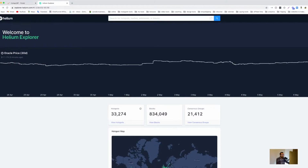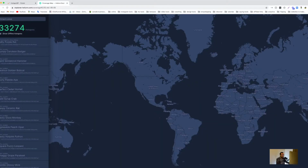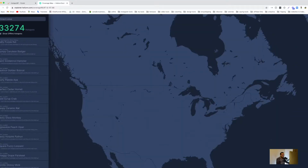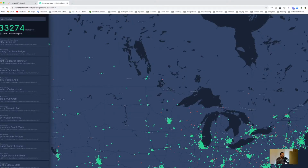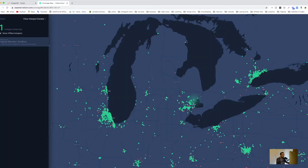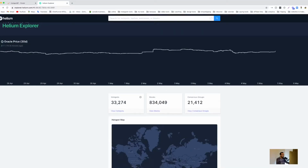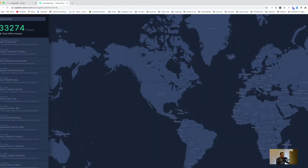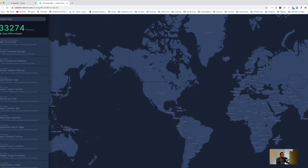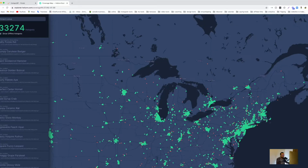So the first one is explore.helium.com. What you're going to do is go to the coverage map, and you're going to zoom in. I will take Toronto as an example here. The whole point of what I'm doing right now is to see if it's feasible for me to purchase versus not purchase or just get a free one.